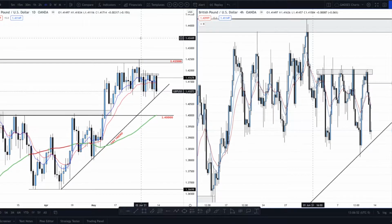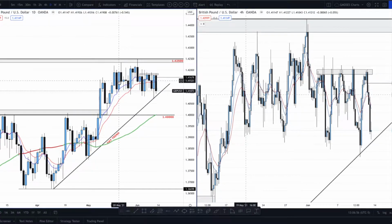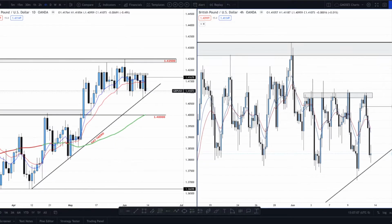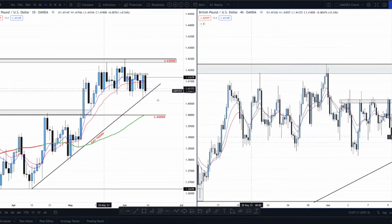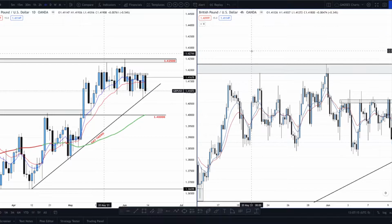So if you look at GU, let's start off with GU. You can see GU has been bullish for a while, and it's been ranging for quite some time between this 1.425 and this 1.41 thousand area. But of course, within that huge consolidation, there were a lot of opportunities. On this side, I have my day chart. On this side, I have my 4 hour. Both of these are GU.